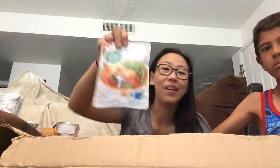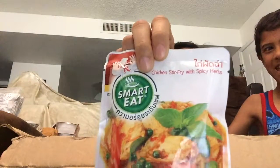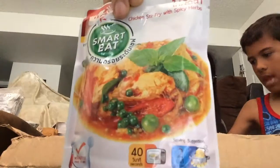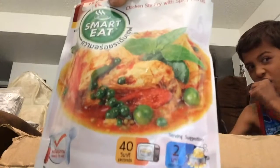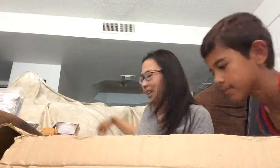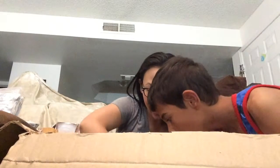Oh, wow. Gai pad krapow. So it's chicken stir fry with spicy herbs. So it has like peppercorn, all that basil. It's gonna be burning good, okay? It's gonna be so delicious. Oh, I am so excited.